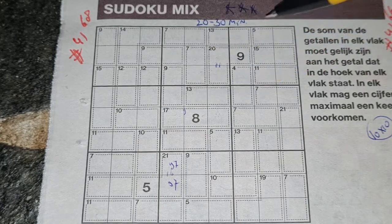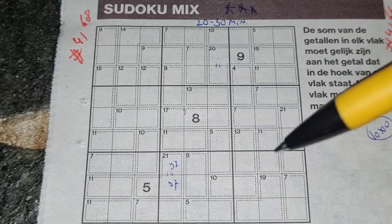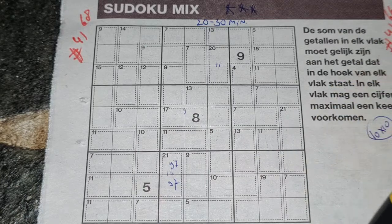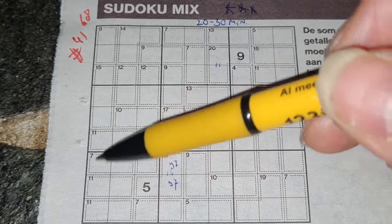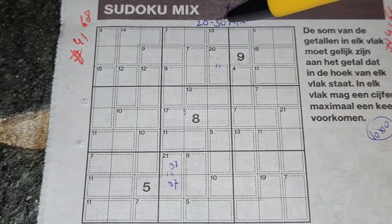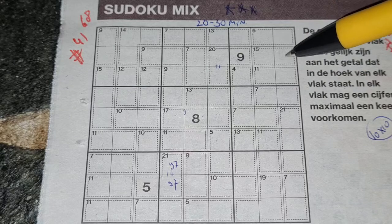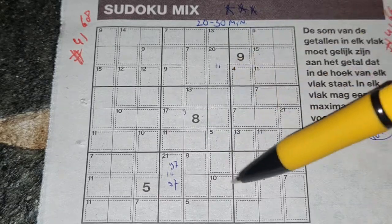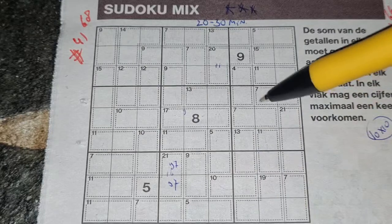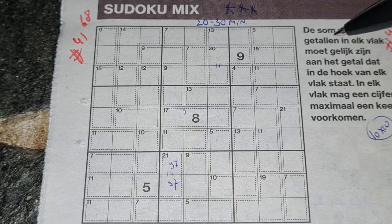Let me scan. For example, and let me see. It will be difficult. No, this one is tough one. No, I cannot see. So it will be difficult. Let me look for boxes with two combinations.